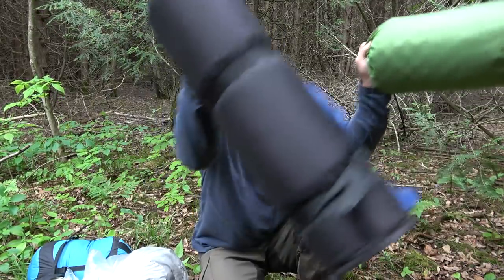For my son, he doesn't get a camp mat. He doesn't need one because he doesn't have pressure points like adults do. So that's your camp mats. Thermarest versus a cheap brand. That's all you got to do.